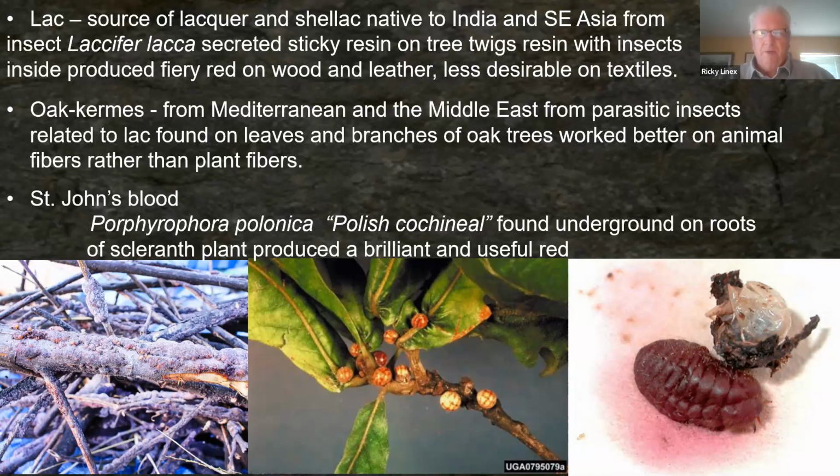But it did produce a brilliant red color, and this was likely the red that most of the royalty and high elite wealthy people would be wearing. The poor people had to settle for the madder, the orangey red, brick red madder. So there was a class differentiation in the colors of the clothing.